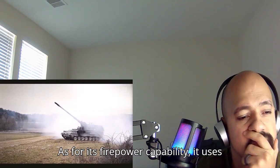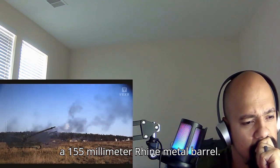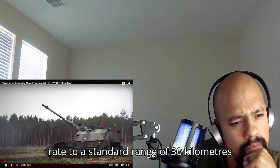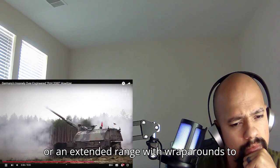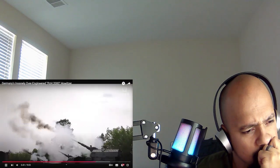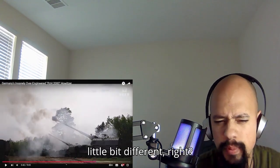As for its firepower capability, it uses a 155mm Rheinmetall barrel. It hits an impressive 6-second firing rate to a standard range of 30 kilometers, or an extended range with rocket-assisted rounds to 54 kilometers. That's impressive, man. Even the design is a little impressive. It's a little bit different, right?